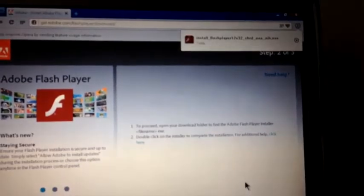Wait a minute. No, I can't do that just yet, because it'll try and download Google Chrome, and I've already got it. Got to be really careful. A lot of programs now come with installers for other programs, and you've got to be careful to uncheck them. So let's install Flash Player.